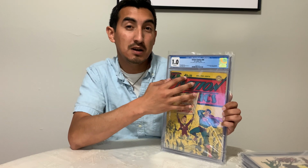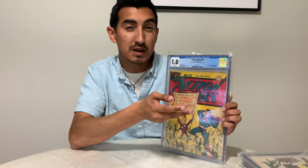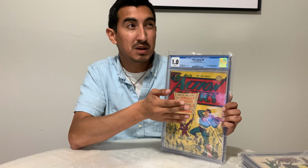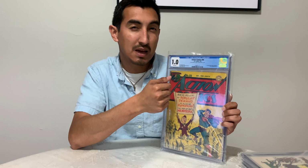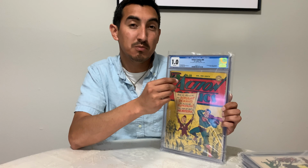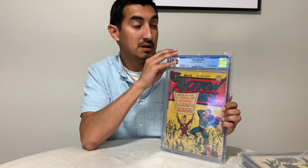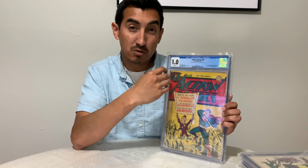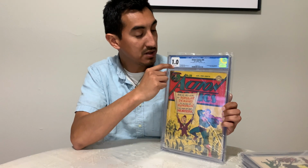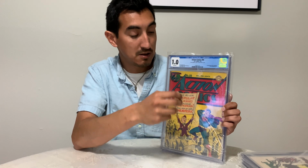Now CGC, they put micro sheets inside the book to keep it from deteriorating. They put it, I believe, in the middle, the front, and the back. I believe something like that, but it's to keep the books from deteriorating over time. They're good in this slab for 10 years, and after that, you'll send them back. They will regrade it, of course. Most likely, you would get the same grade back, but it's to take the microsheets out and put new microsheets in because they're only good for 10 years.